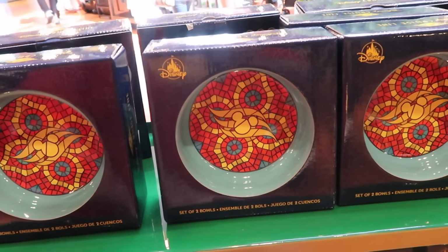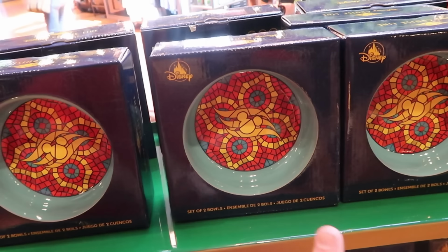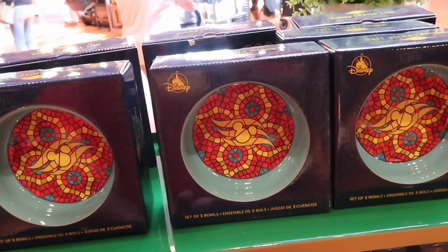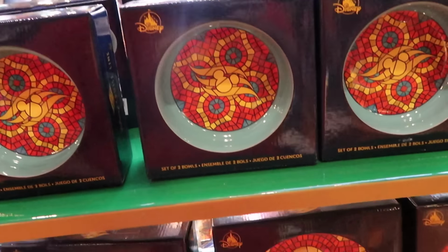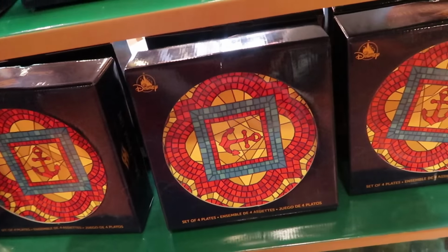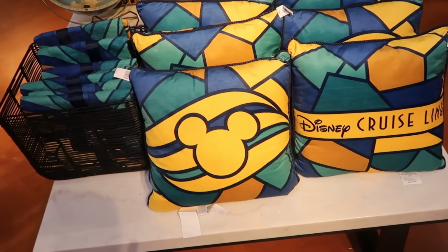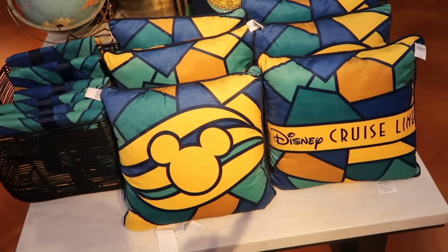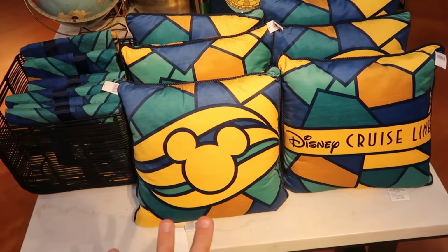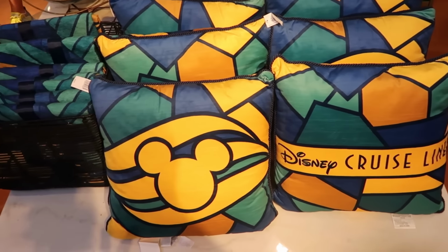Here is a set of 2 different ceramic bowls, again with that mosaic tile. This set comes in the box, perfect if you are doing any traveling. These are $30 for the set, and they do have a set of 4 different Disney Cruise Line dinner plates with the boxes. Even some super nice Disney Cruise Line throw pillows. These are double-sided. Disney Cruise Line on the one side and then the huge Disney logo on the opposite side. These are massive though for $40 a piece.